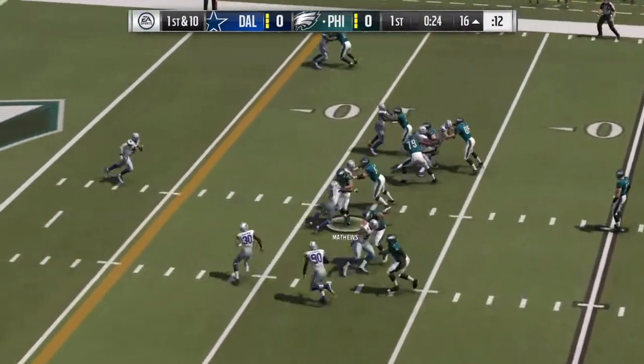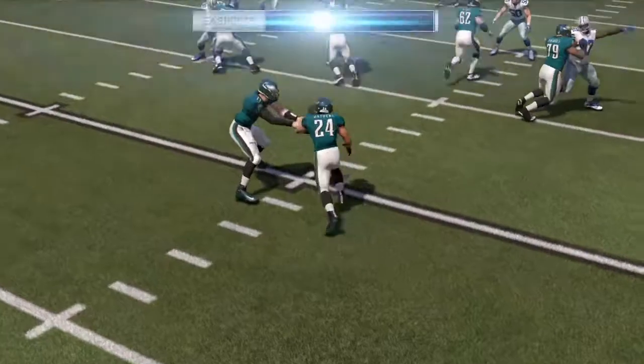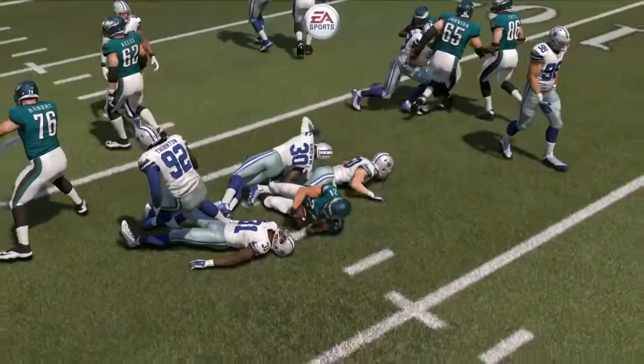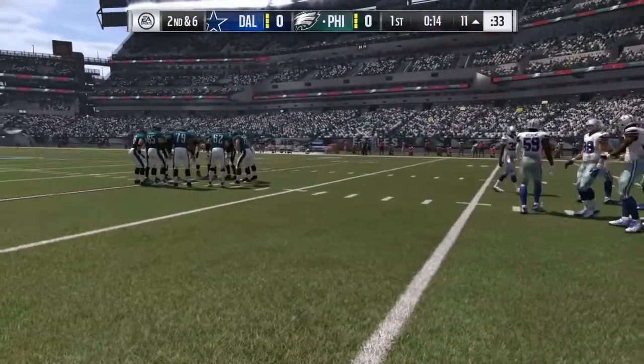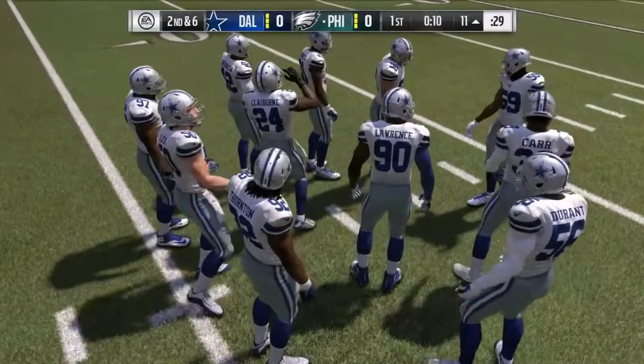They'll run it now out of the gun. And able to push his way forward here for a good little gain. It's a pickup of 4, and it'll bring up 2nd down. Not a run that you're going to write home about, but still a good 1st down run. That's what an offense calls staying on schedule. 3 to 4 yards on 1st down, you're set up very well for the rest of the drive.